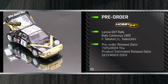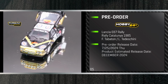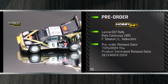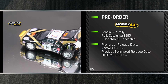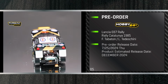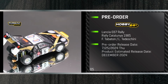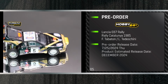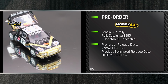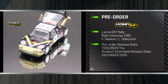Next, we have a Hobby 64 Plus. This is the Lancia 037 Rally, the Catalunya Rally in 1985. This is in the very iconic black and gold livery, which won the Rally Catalunya in that year, 1985. So with the Hobby 64 Plus, of course, the rear bonnet can open so you can see the painted engine details.